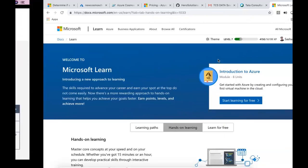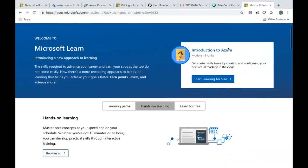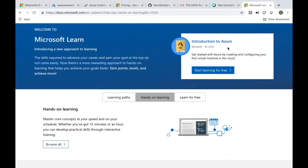Okay. So you can create this, and you should be able to see your name here, like how you're seeing, maybe I added an image, but you can just see your name here, right? And this is the landing page of Microsoft Learn. This is very, very important because whatever you want to learn, Microsoft helps you by giving you a learning path to learn from basic level to advanced levels.